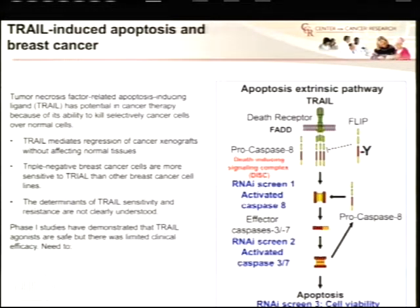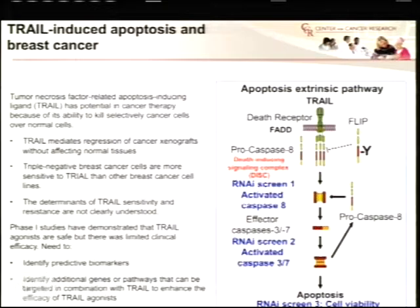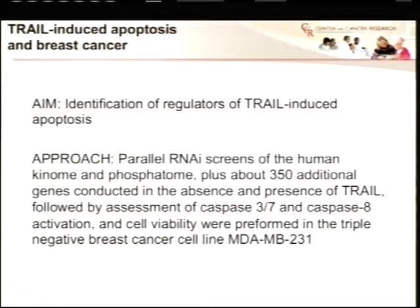Okay, so there have been phase 1 studies that have demonstrated that TRAIL is safe, but there's not been much clinical efficacy. So we need to identify predictive biomarkers that can identify which patients are going to be sensitive and which are going to be resistant to TRAIL, and if possible, identify additional genes or pathways that you can target in combination with TRAIL to enhance its efficacy. So these were the goals of this study.